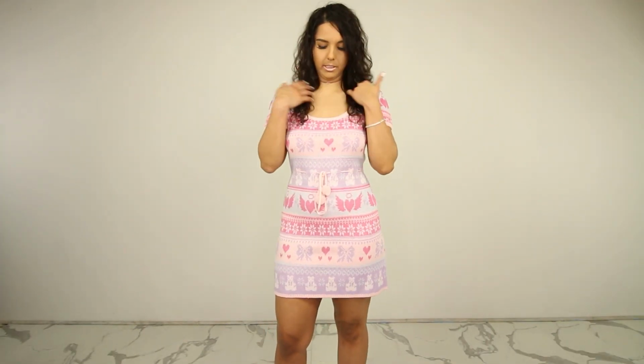This is a pretty traditional knit sweater dress. It's super, super comfortable. The material is very soft. The patterns on here are, I think, snowflakes, bow ribbons, teddy bears, and hearts with little wings. Okay, it's very freaking cute. And you can cinch the waist with these furry ball strings.